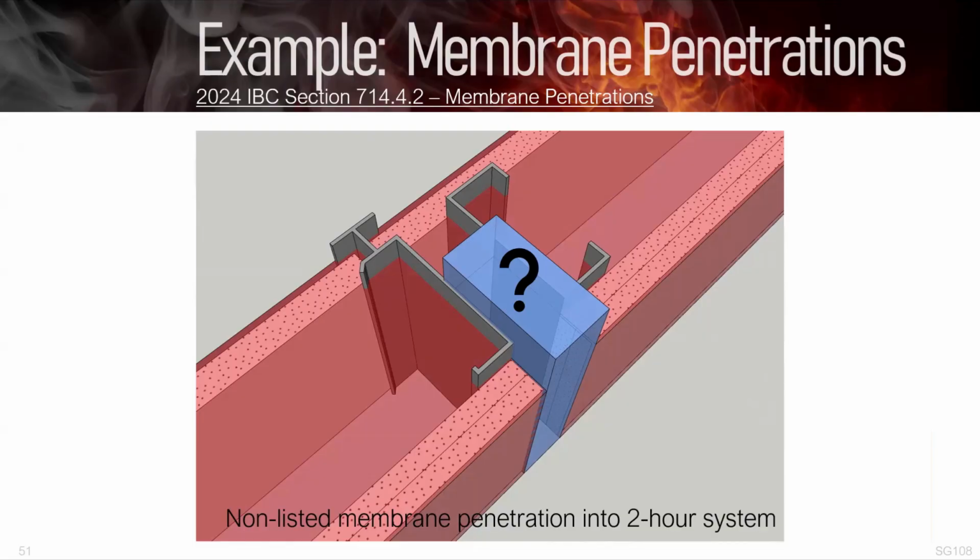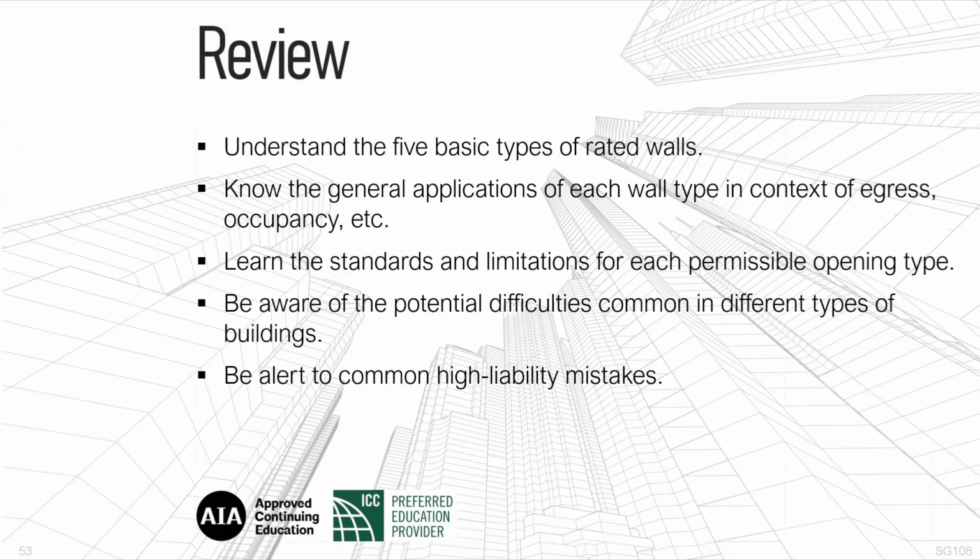Are those systems the same? Are those side guides the same? Well, in many cases, that will then have been tested as a fire rated side guide, even though it's not labeled as such. Kind of a gap in the code, something that's not really addressed, but something that's important to look at.